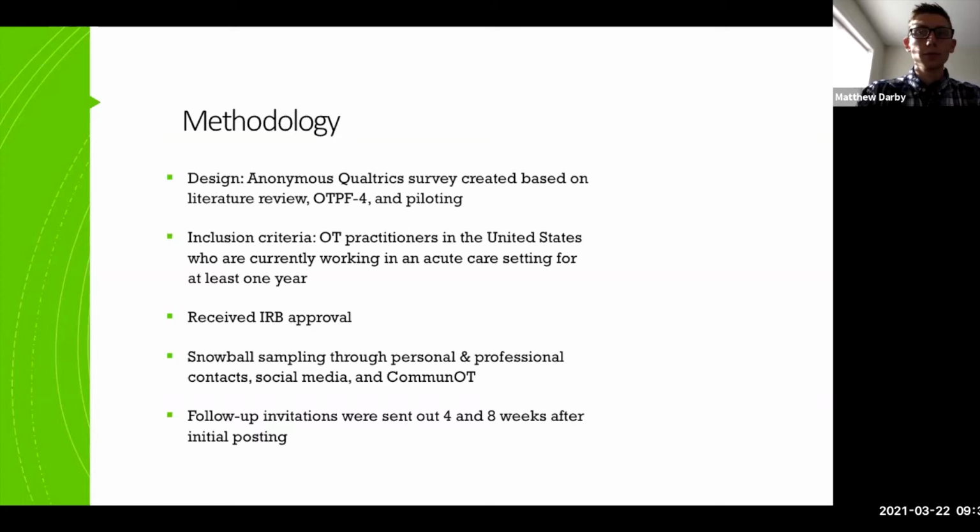After IRB approval, snowball sampling was used to distribute invitations to professional and personal contacts of the research team, as well as postings on personal, professional, and alumni Facebook pages, and a discussion forum on AOTA's community. Follow-up invitations were sent out on Facebook and community at 4 and 8 weeks after initial postings to facilitate a greater response rate.